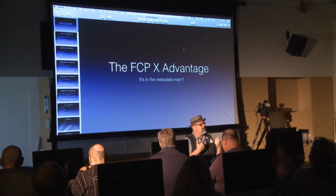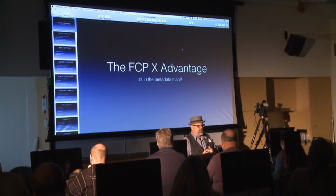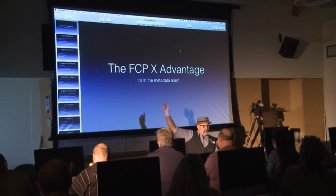The reason that I use Final Cut 10 is I've found it to be the fastest editing system that I have ever worked on. And I've worked on Avids, I've worked on Premiere, I've worked on Final Cut 7. Final Cut 10 for me is the fastest. And one of the reasons for that is it's the metadata, man.